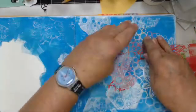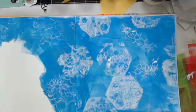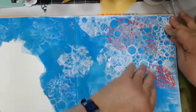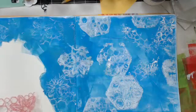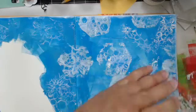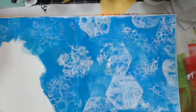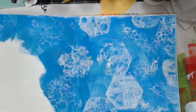So all I'm doing is just spraying some paint on here and then putting it off. So I'll put some more paint on here. And then we'll put just one more right here. It just looks like a big fat water marker, a big fat water pen. All right, so I think that looked pretty good.